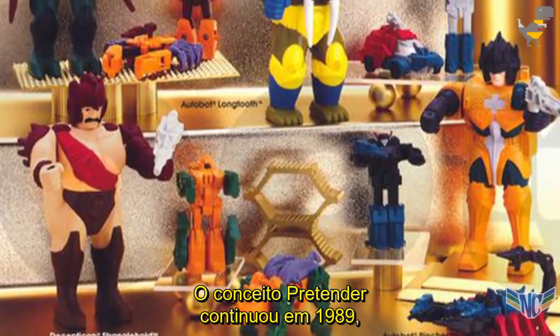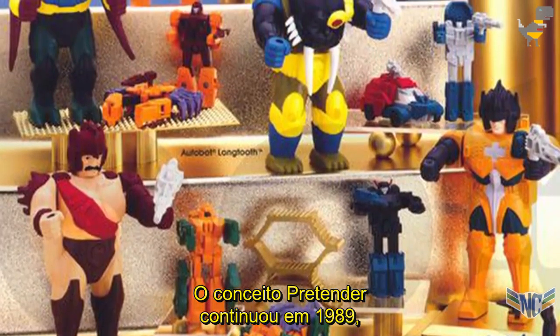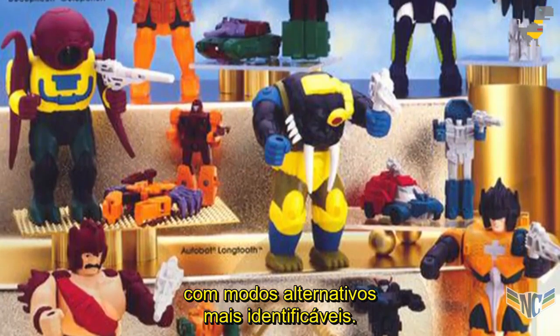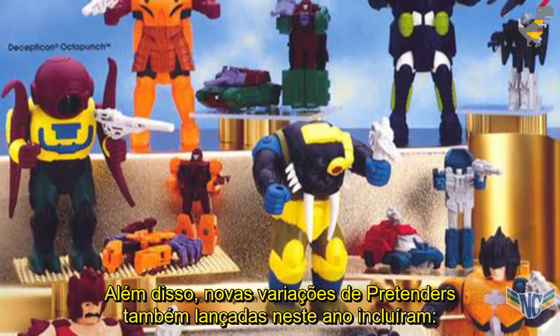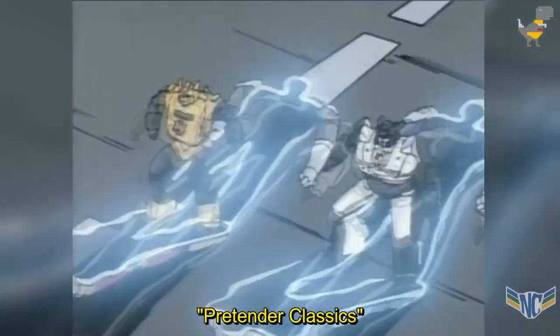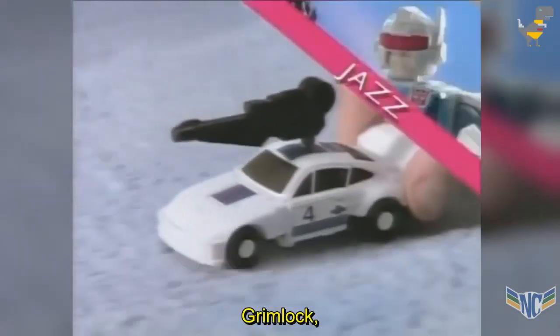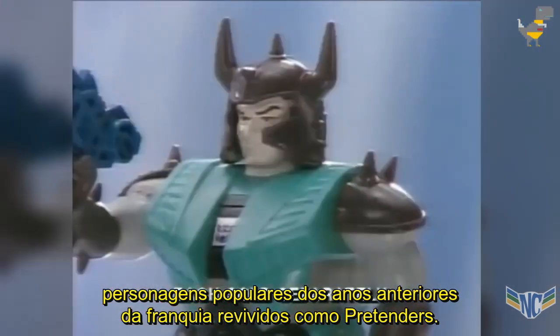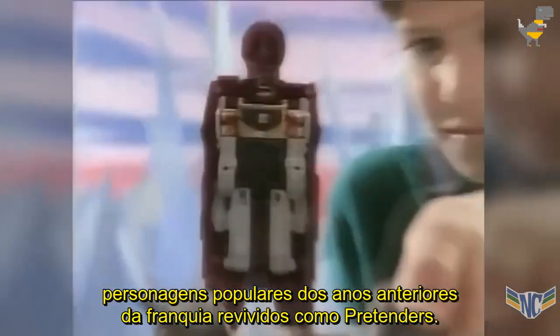The Pretender concept continued into 1989, though this year's new figures were smaller in size with more identifiable alternate modes. Plus, new variations of Pretenders also introduced this year included Pretender Classics: Jazz, Grimlock, Bumblebee, and Starscream, popular characters from the earlier years of the franchise revived as Pretenders.